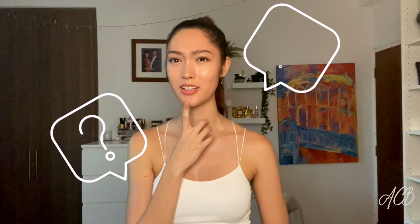I think that's how you say it. I don't really know. Décolletage? Décolleté? Do you guys know how to say it? Please let me know. So yeah, white tube top is always the best option.